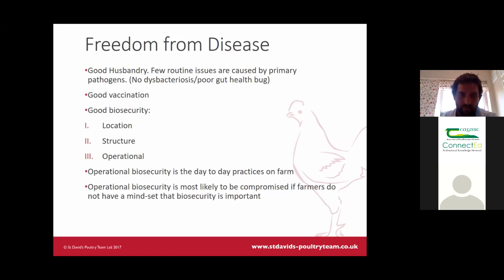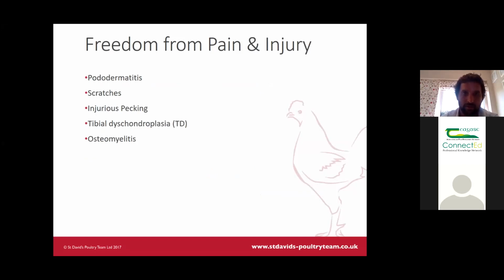I think we've done a talk on biosecurity, so we don't need to talk too much about that. Freedom from pain and injury: pododermatitis is a cause of pain. Other causes of pain: scratches, pecking, TD, osteomyelitis. I suppose you're getting into the realm of disease there, but it manifests as pain and injury.